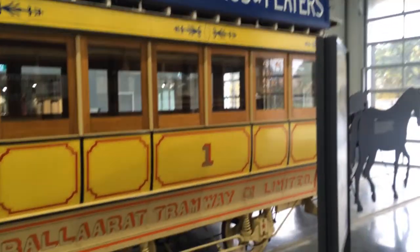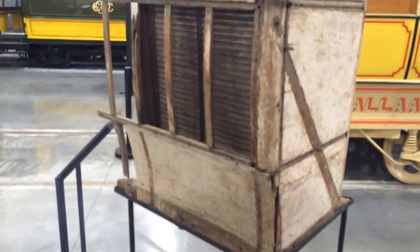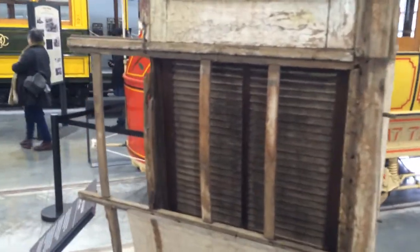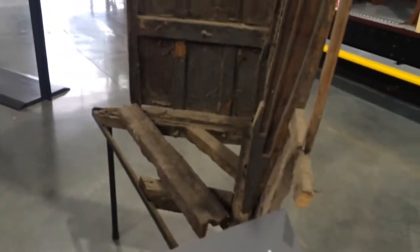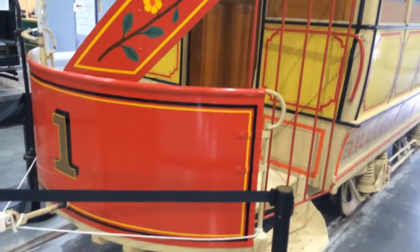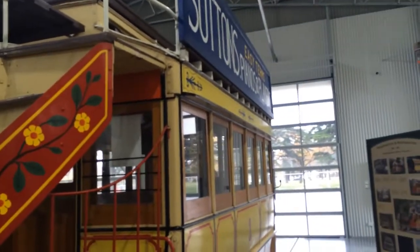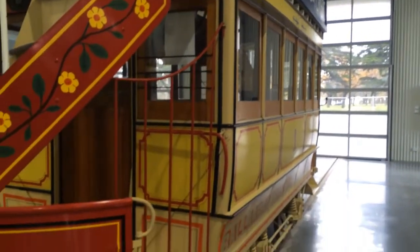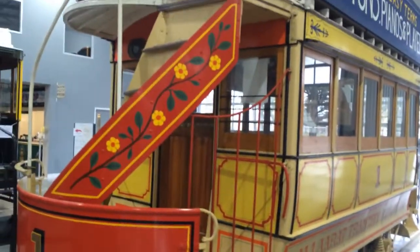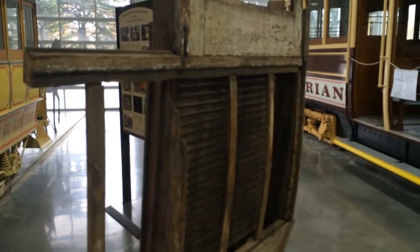So this is the horse tram here. This is the corner of it when we first got it. And I was just speaking to the guide, and he was telling me this is the condition that the horse tram was in when they first got it. So you can sort of see the amount of work that volunteers have put in to all the trams here, and particularly this one. And this is absolutely beautiful, this tram. And that was once this.